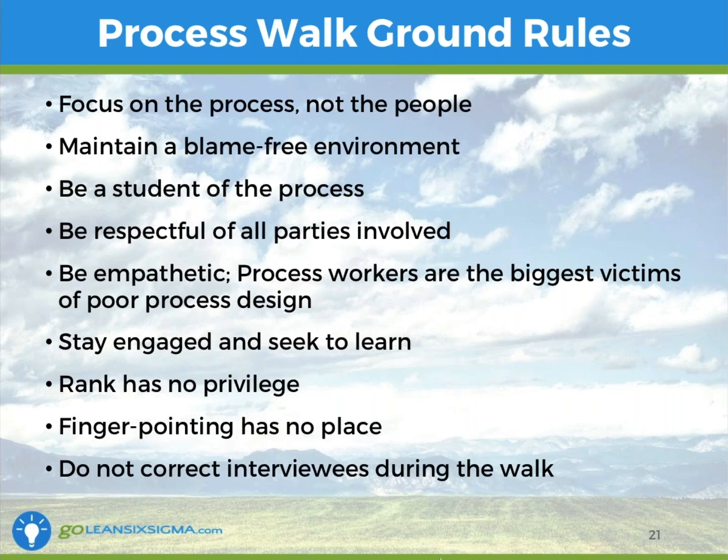They should not feel like there are fingers coming out, pointing at them. It's a blame-free environment where they can really say, "Well, let me tell you what's really wrong with this process," because that's really the goal. And most people won't do that in the environment today because they don't feel safe, or it's a high-blame organization or environment. So the goal around the process walk is to focus on the process, not the people, and maintain a blame-free environment, and a little further down it says finger pointing has no place, and that is correct. I also like to remind people that are doing the walk, you're a student of this process. You're here to learn, to listen, to observe, and really understand the current state of the process. And again, I think sometimes people just jump to solution.